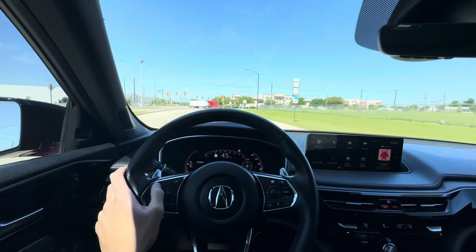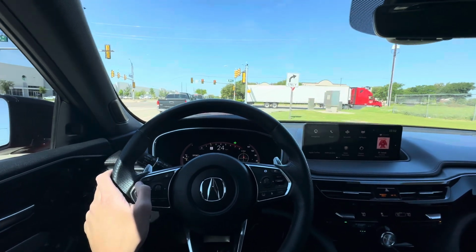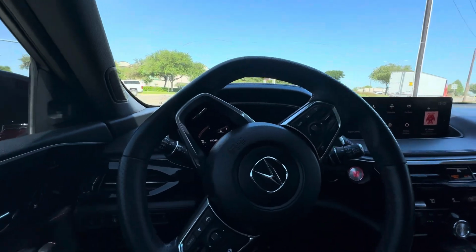And this is the most loaded Acura you can get. It is also currently the most expensive Acura that's being sold right now, brand new. I mean, because the NSX is discontinued.